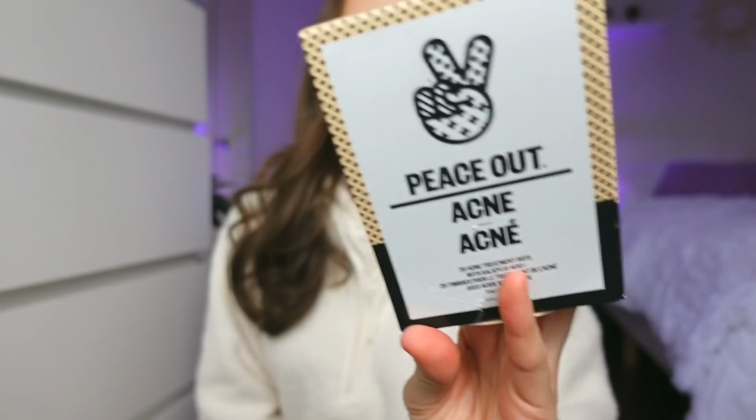I also got these Peace Out acne patches. I actually think they work really well. I used them last night, and even though you can still see the red dots on my face, I actually think that it really cleared them out.